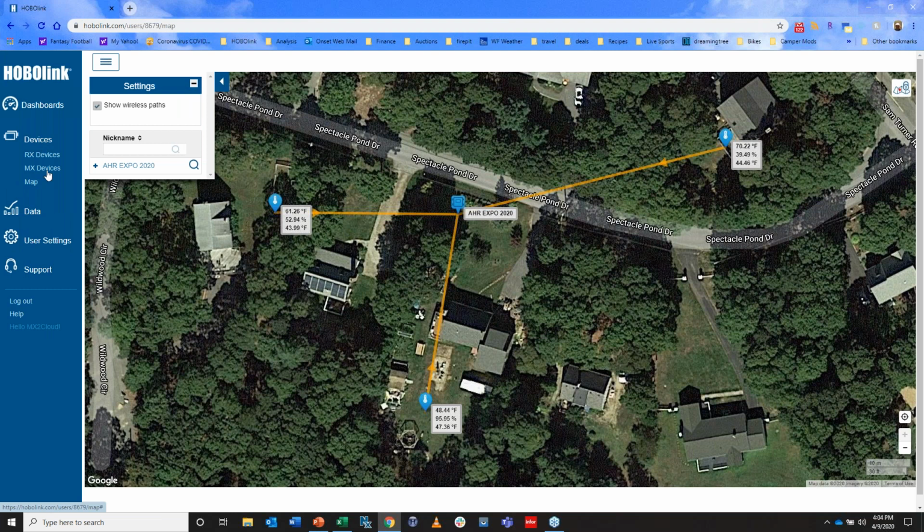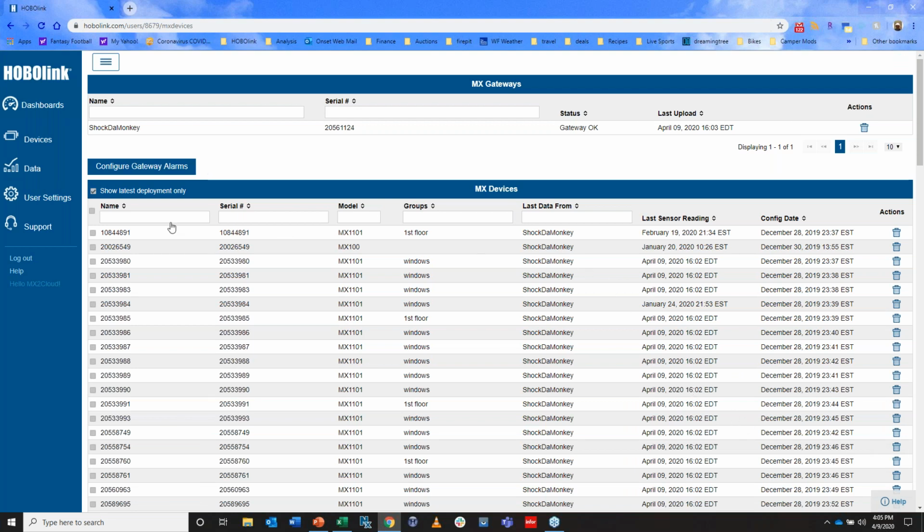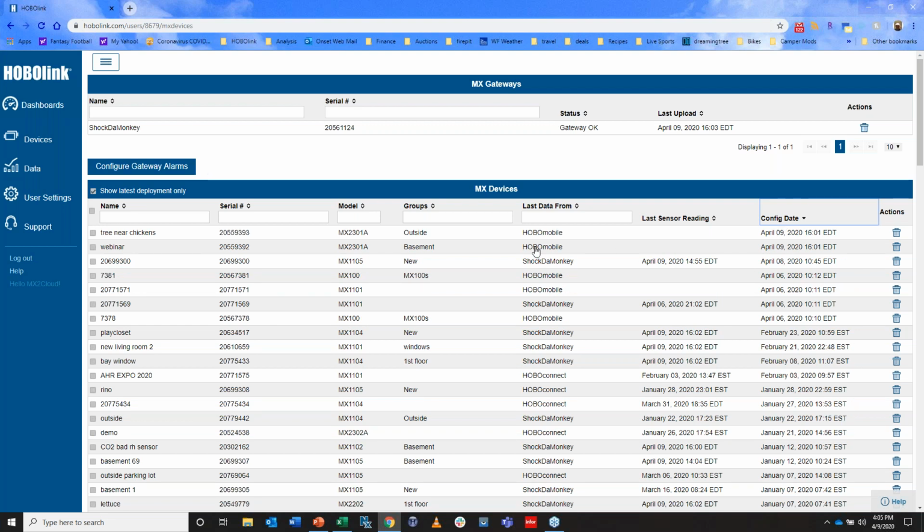And what I'm going to first do is come over and show you the MX devices here. In terms of the loggers that I've got in the account right now, there are 120. You can do some sorting in here. If we look at the last configuration date, what you're going to see here is that both of these loggers have been configured by HOBOmobile, and then the information's been uploaded, so the configuration's there. Now, one of the gateways hasn't gotten to one of these down here yet.